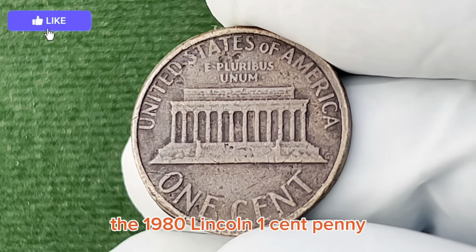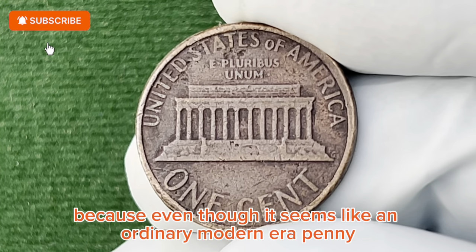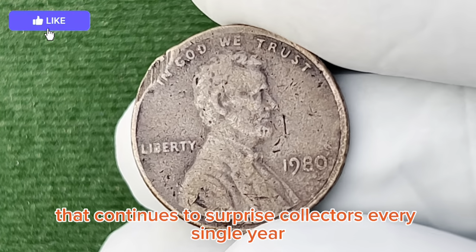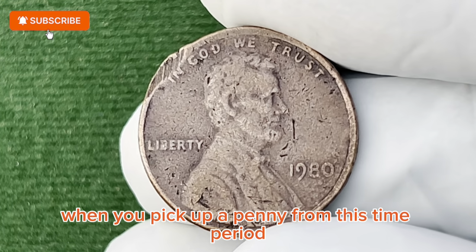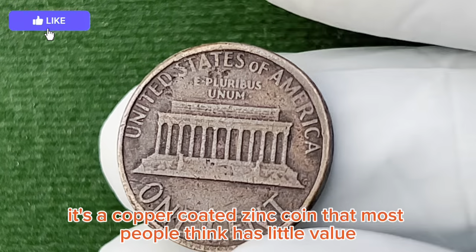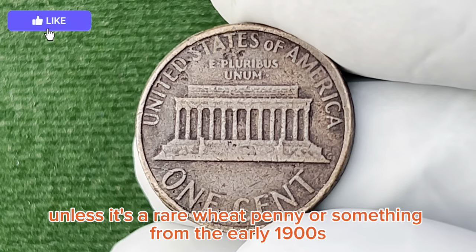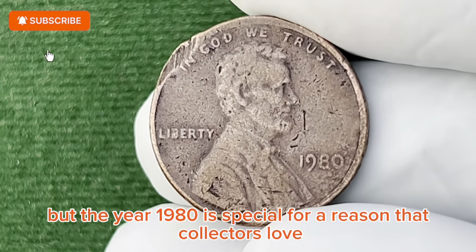The 1980 Lincoln 1-cent penny is one of those coins that collectors never overlook, because even though it seems like an ordinary modern-era penny, the world of coin errors has given it a reputation that continues to surprise collectors every single year. When you pick up a penny from this time period, you usually don't expect anything extraordinary. It's a copper-coated zinc coin that most people think has little value unless it's a rare wheat penny or something from the early 1900s. But the year 1980 is special for a reason that collectors love.